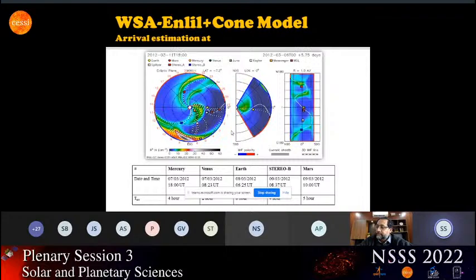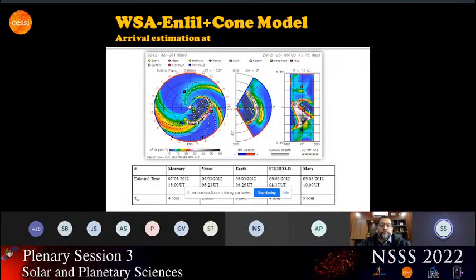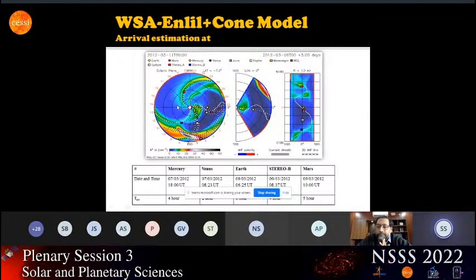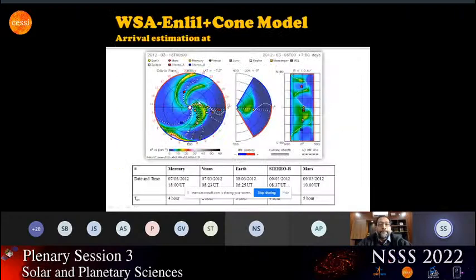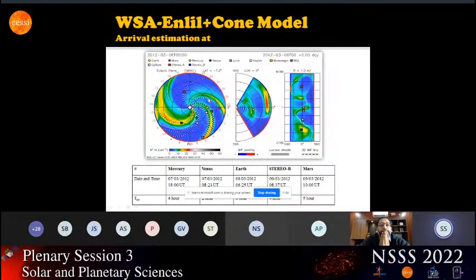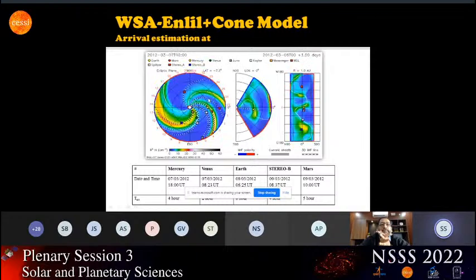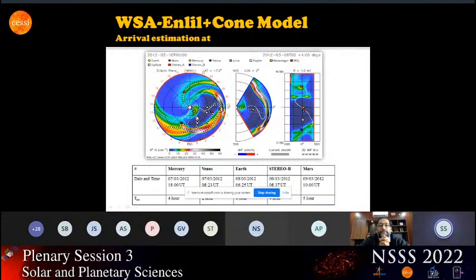So this is what we obtained from the observations and spacecraft. To justify the idea, we used the WSA-ENLIL cone model. Here you can see the density distribution, and the color bar shows the distribution parameter. This cloud-like structure is CME1, and the colored symbols indicate different planets and spacecraft: Earth, Mars, Mercury, MESSENGER, Venus, STEREO B, and STEREO A.